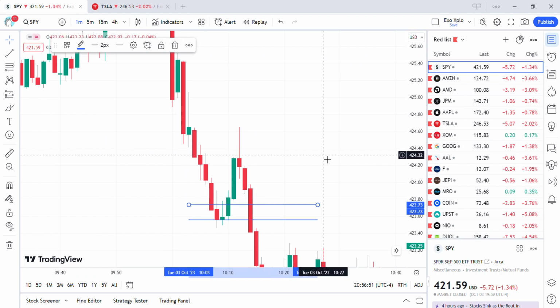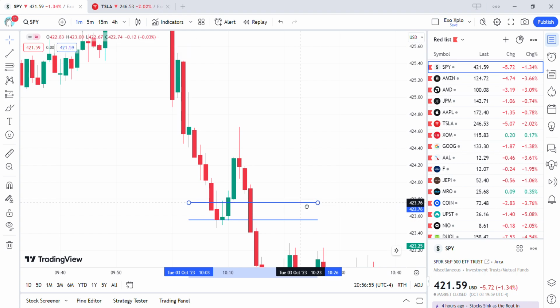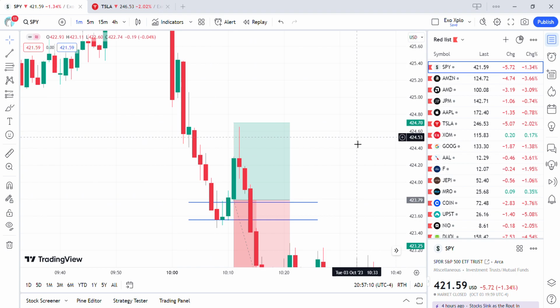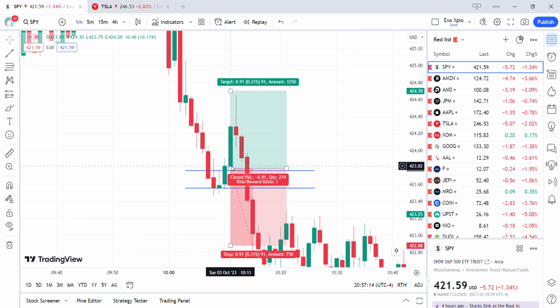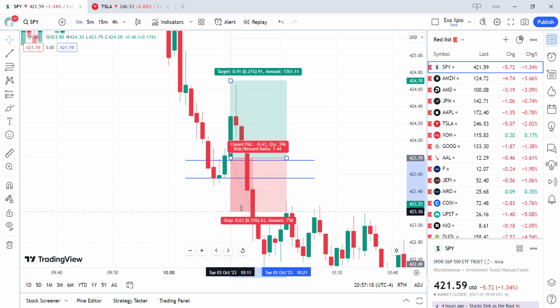And then we're going to paste that, and this is our resistance. That's where we rejected off of, and we pushed down into here. Here's how our trade is going to work out. Very, very simple. We're going to go long on a breakout, on a confirmed breakout. So when we get a close above our resistance, we're long immediately. Doesn't matter, just go long immediately.